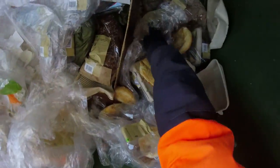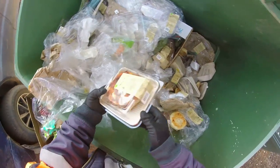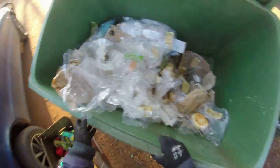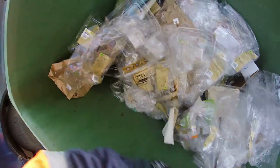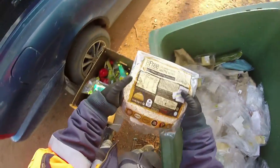God damn. June's gonna shoot me. Oh, there's no more there. That's still in the packet. That is still in the packet. Still in date. Two, yes. More pizza. Pick up that one now. Oh, it's more of those. I can actually donate them tonight.